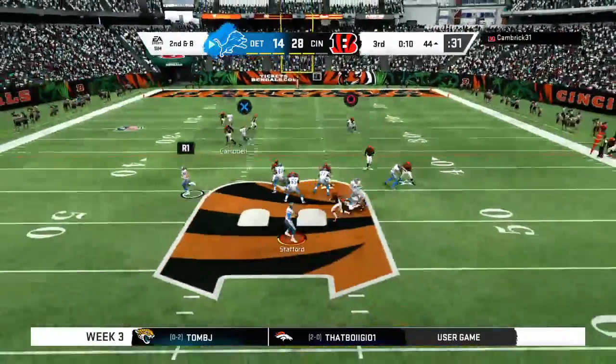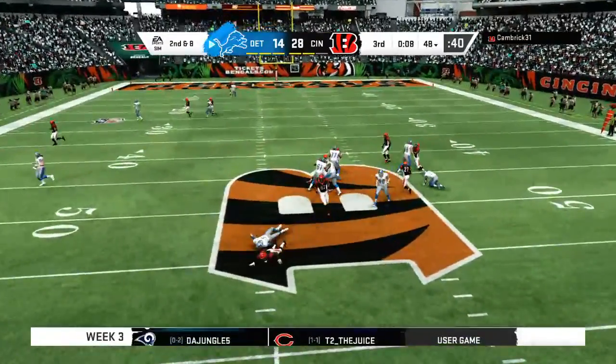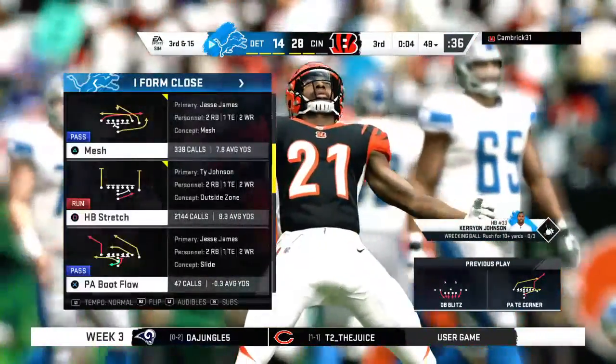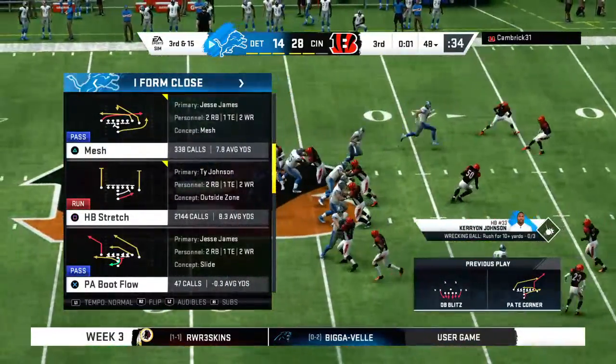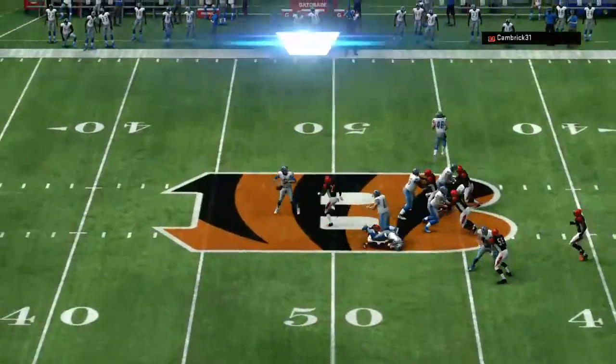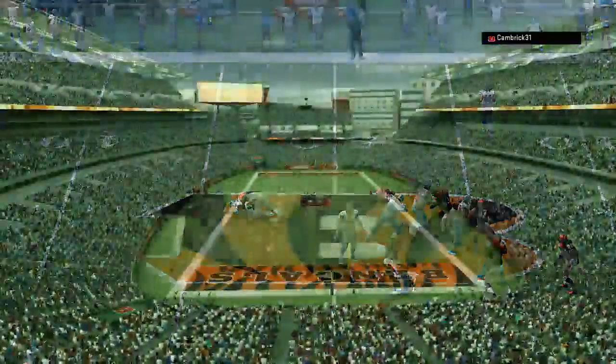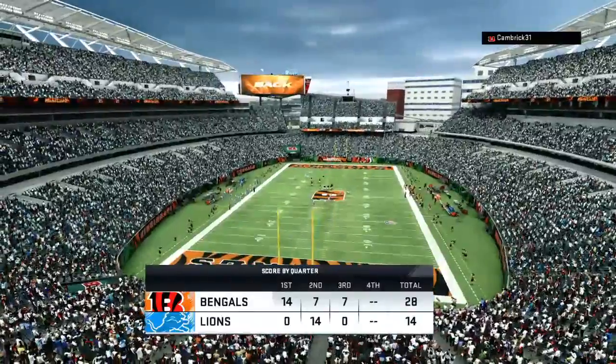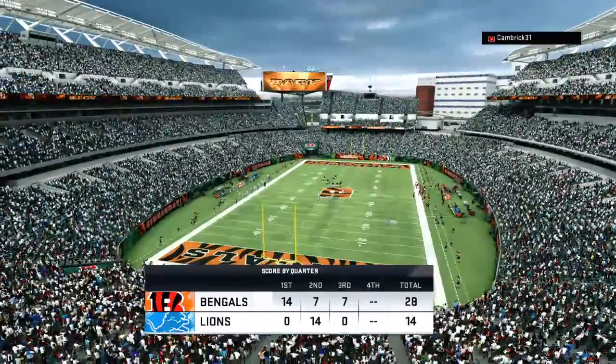From the 44, Stafford under a heavy rush, and down he goes. So they'll get a little extra time to come up with his 3rd down play as we've played 3 quarters. We'll return with more after this break.